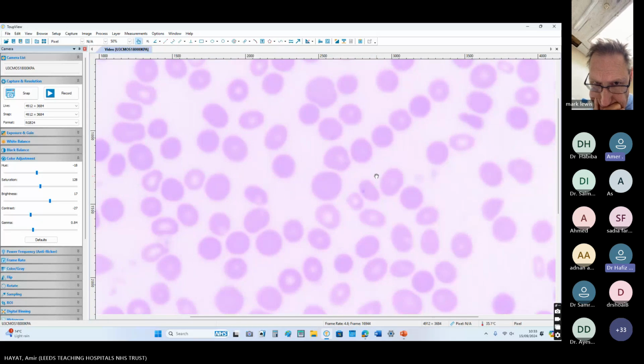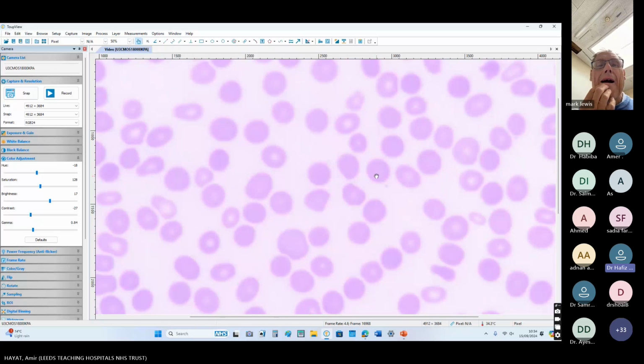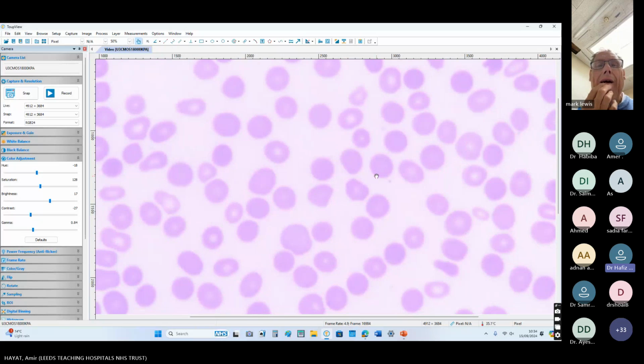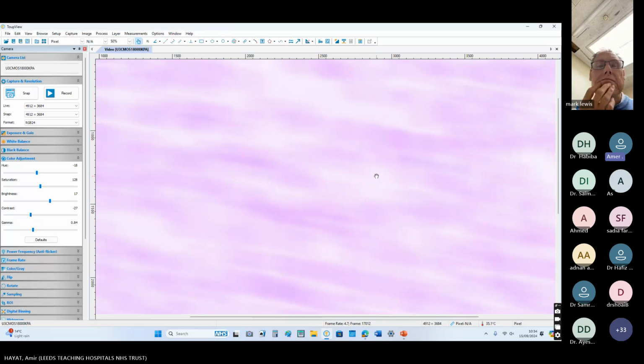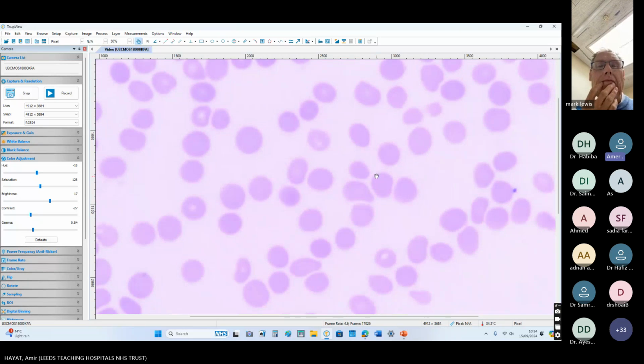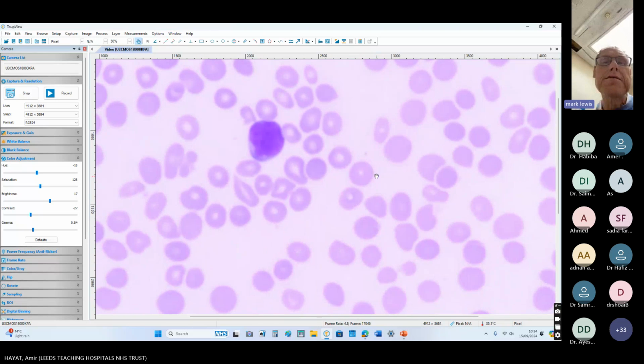There are some Howell-Jolly bodies. Yes, I saw a lymphocyte having granular cytoplasm, but I can't see it again. Let me check if it's there again. It's a bit reactive, the basophilic cytoplasm.